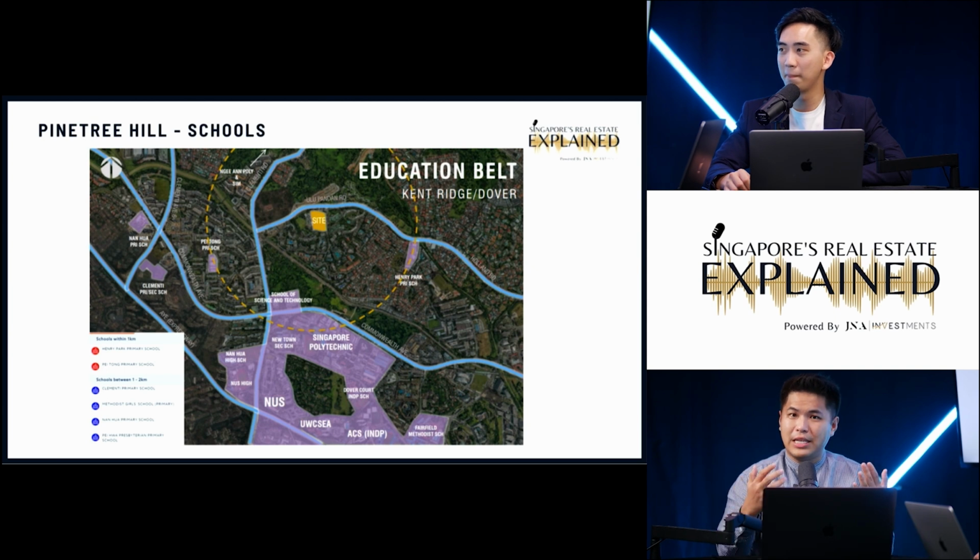And then later on, you'll see how Pinetree Hill actually did their unit mix, where they put more of the emphasis on younger buyers who are preparing their kids for primary school, who actually like to buy this area. The Jelita area has been very hot in District 10, where a lot of people just like to buy the landed properties there because it's very near Henry Park.